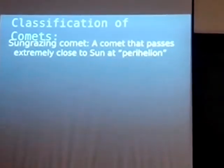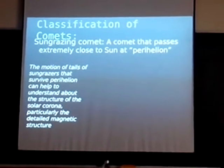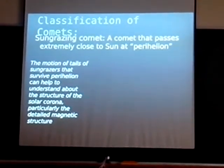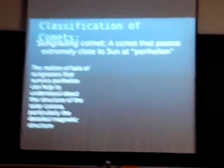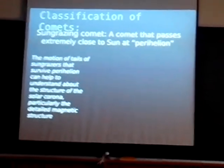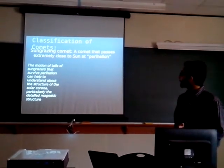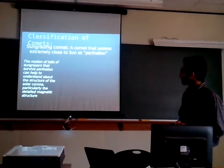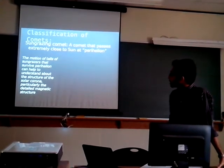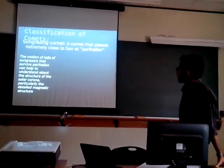There is one more category of comets, and those are sun grazing comets, meaning those that go very close to the sun. The perihelion, the closest point to the sun, is very near to the sun and it almost goes inside the outer atmosphere of the sun. Such comets, which are called sun grazing comets, usually burn while they are at perihelion and get destroyed because of the gravity of the sun and the high temperature, and that's why they are called sun grazing comets. Why are they important? Because sometimes, if they survive, they can be used to study the structure of the solar corona and the magnetic field.